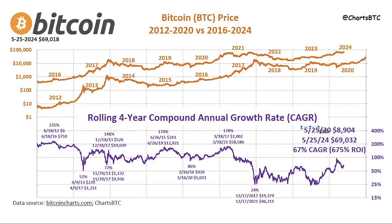On the 25th of May in 2020, we were at 8,900. 25th of May in 2024, we were at 69,000. This is a 67% CAGR, which means you're in a shitload of profit if you would have bought around that halving in 2016. It also means that you will be in a shitload of profit because you bought around the halving now in 2024. But we need to take you then to 2028 for you to realize, oh wow, I did buy Bitcoin at 63K and now, wow, shit, we are at a few hundred K.